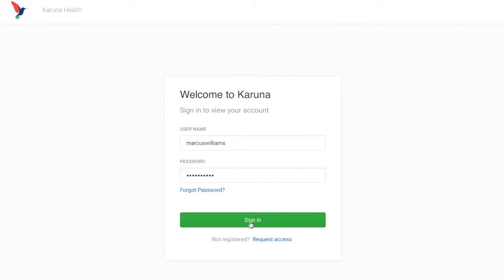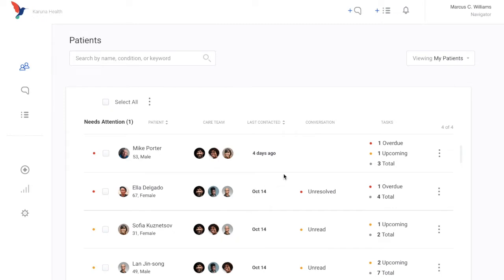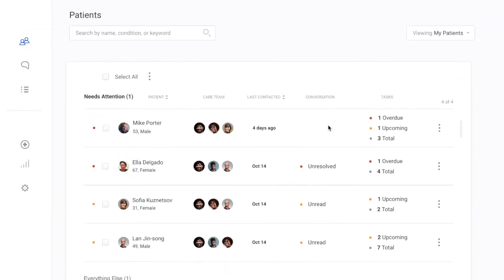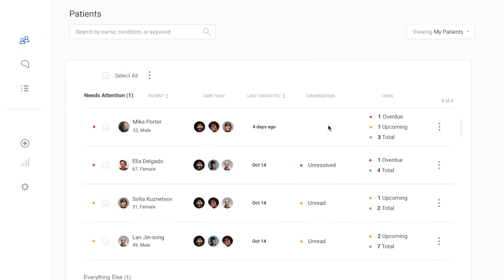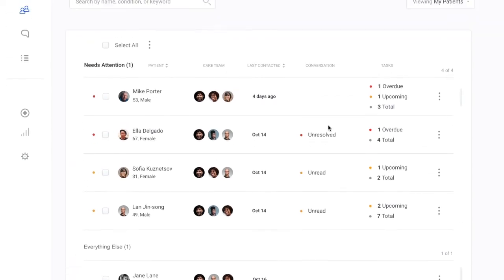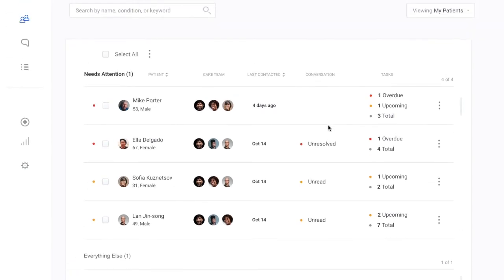So the first thing we're going to do is sign in and go to the dashboard for the user. For the moment, imagine that I am a case manager and I'm now looking at my panel of patients. You can see that my patients are split out into those that need attention and those who are stable for the moment under the heading Everything Else. The goal of this screen is to help me figure out as quickly as possible what needs to be done for everyone that I am primarily responsible for.